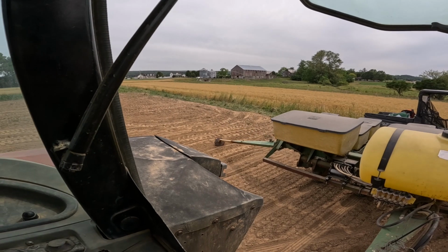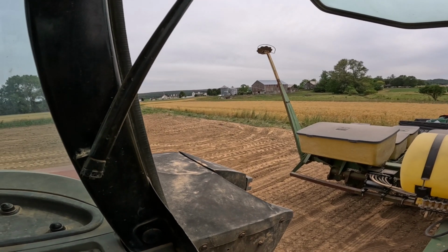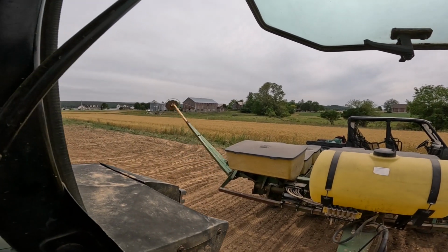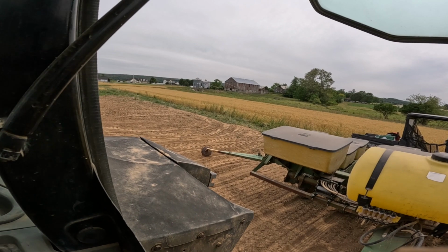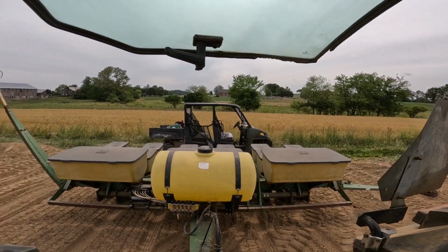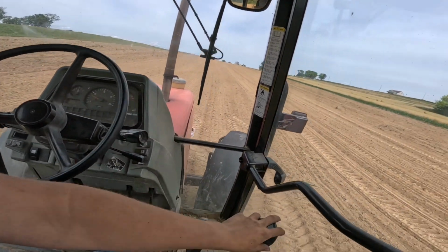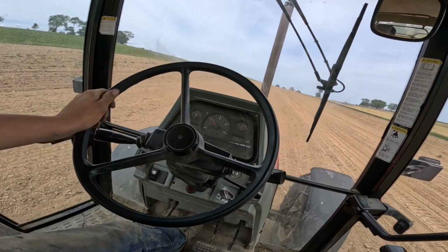Also, I'm not sure why, but when I get done using this side, I need to make it go up and down a bunch of times before that side goes down again. So I just sit here and go up and down like an idiot and hope that that side goes down. So once it does, then I can go again. There, it finally went down. Now we can go. If I can put it in gear. There we go. Not reverse. There we go. Back at it.